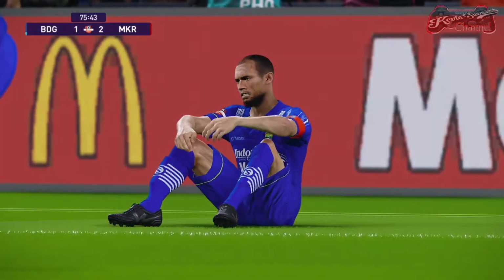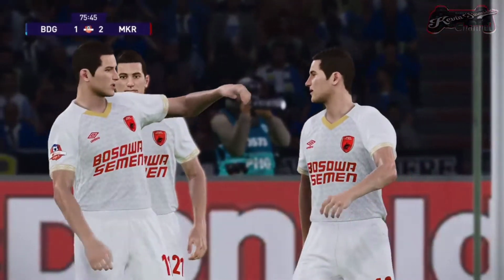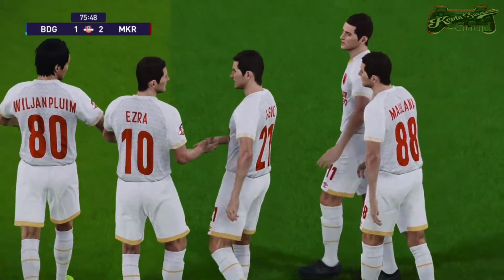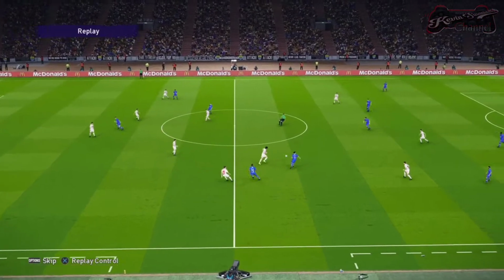Well, you know, sometimes it pays off not to think too much about things, just put your foot through it, and that was a good example. Great contact, and the keeper had very little chance. His second of the game, and an eye now for the hat-trick.